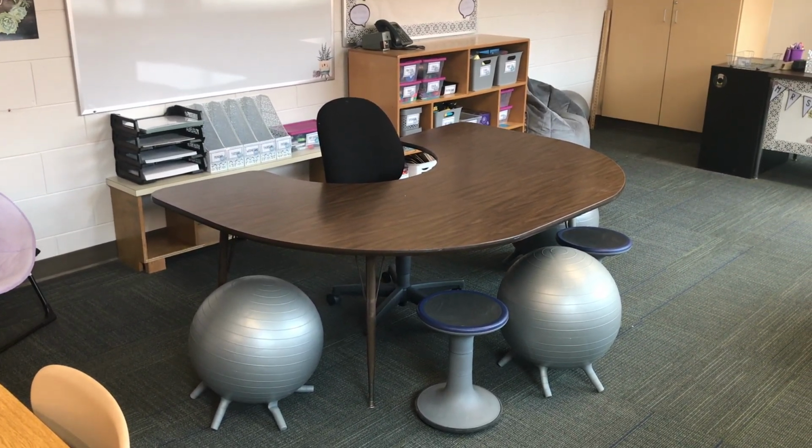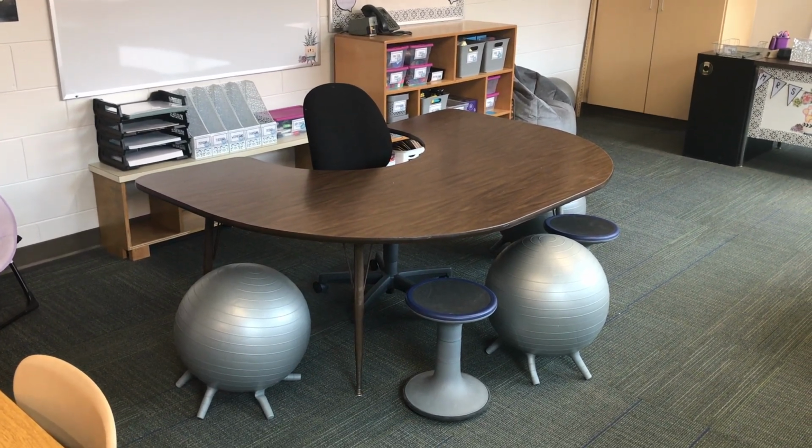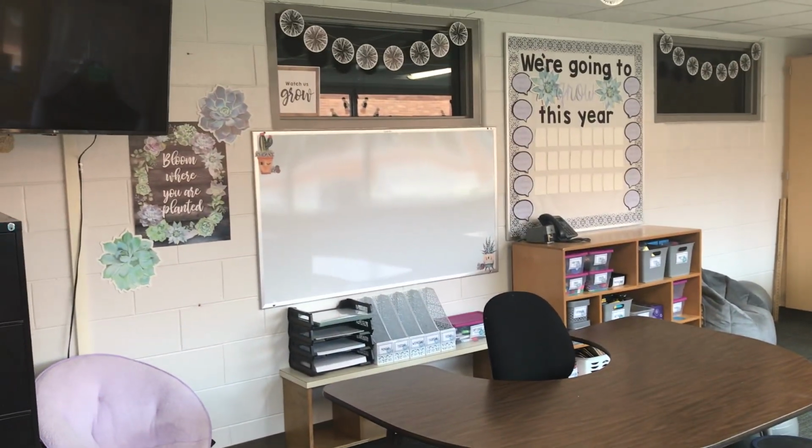It was really important to me to have lots of flexible seating, so I purchased those yoga balls. I definitely recommend getting the ones with the feet, because if they don't have the feet, they just zoom all around.